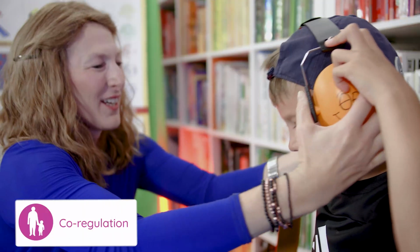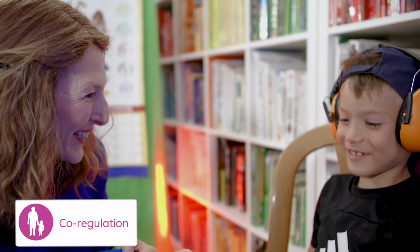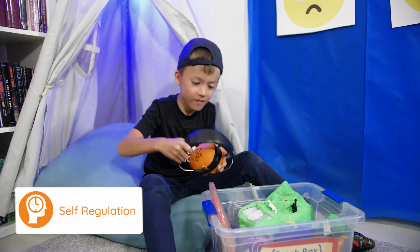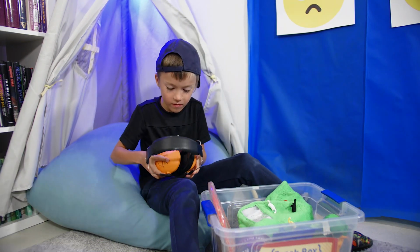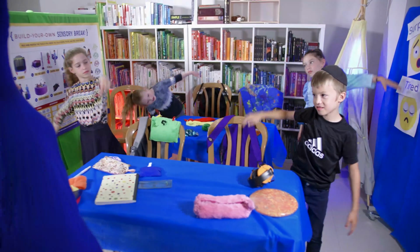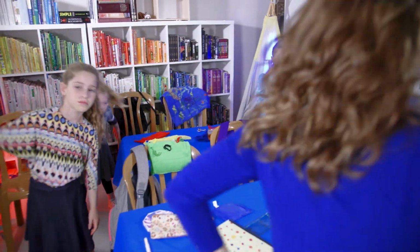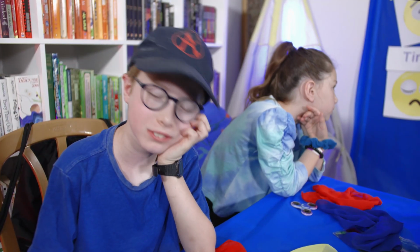This is called co-regulation. It's a reactive response. When we've taught John to get the headphones before free play, this is a preventative response, and we've taught him self-regulation. If we can teach him to get the headphones the minute he walks into the classroom, we've changed the day for him. The same way, if we provide movement breaks for the whole class, we may prevent decreased attention and behavior issues that result from sitting for too long.